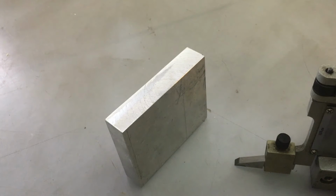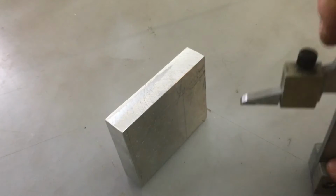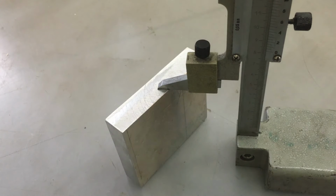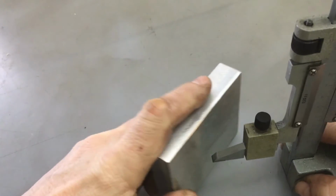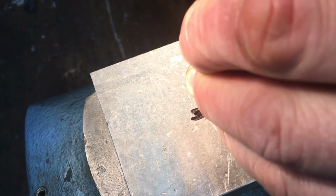Sadly, I haven't found a surface plate for the right price yet, so I'm using my table, and of course, you know that's not the most precise way to do it, but this job doesn't require that much precision. So for this job, it's okay. I really need glasses.